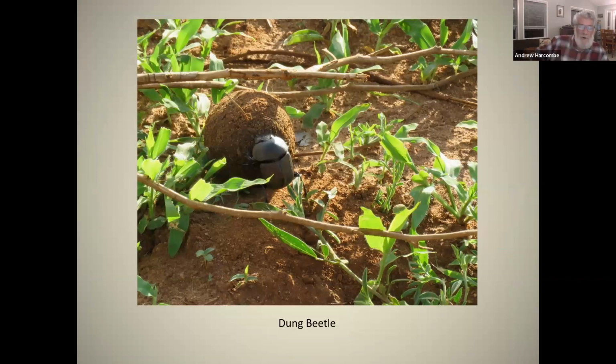Part of the cleanup crew is a completely different size and a different group. This is an example of a dung beetle. As you can imagine, on an area where there's large herds of grazing animals, there's a lot of dung production. If you've ever been by a group of elephants, you'd be amazed just how much dung there might be left around on the ground. And these dung beetles are absolutely amazing.